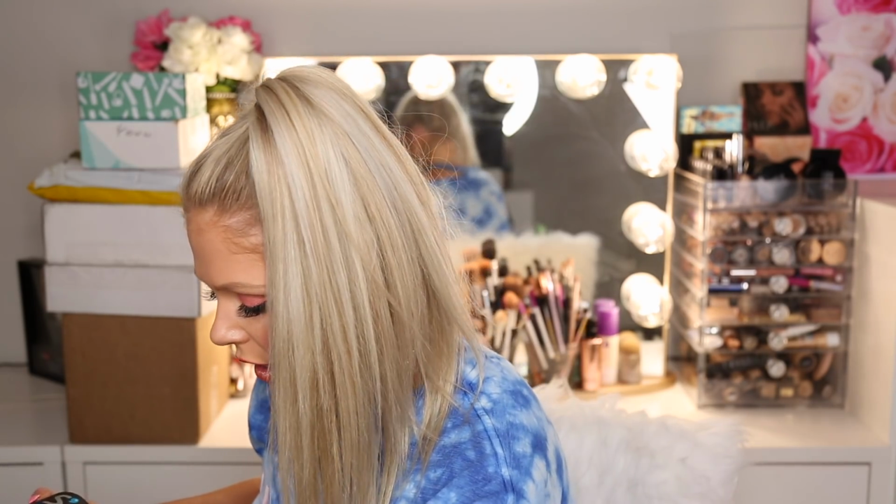First we have Huda Beauty. This is actually the first package I've ever received from them, but I've seen them all over social media. Oh my God, wait, this is so cute. They sent me a Swell bottle. I have one of these and it is amazing. Thank you so much. Ooh, white one. Super cute. These are literally amazing water bottles. They keep your water so cold or so hot, depending on how you put it in there, but thank you very much.